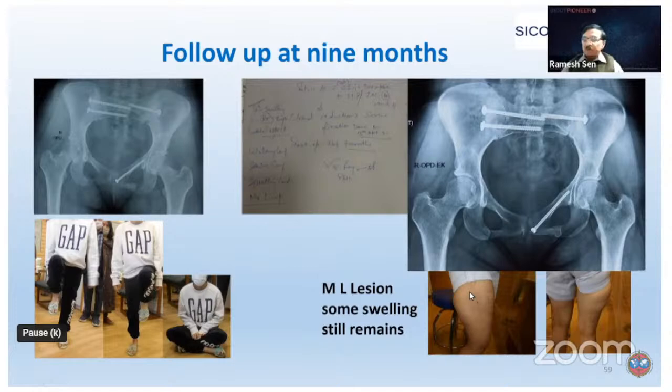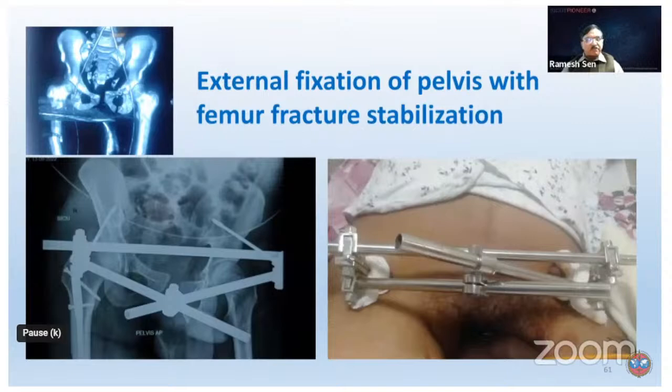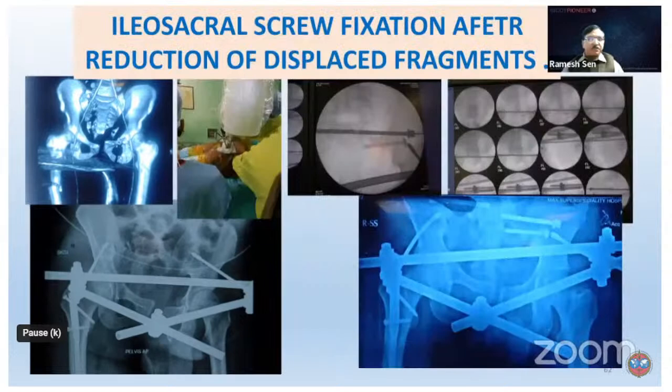Otherwise, the girl doesn't have any other problem. This is also important in a polytrauma situation where multiple injuries really require stability of the pelvis also. So here, this was the case with the injury pelvis, injury femur, injury leg. In this situation, the first part was stabilization of the pelvis by X-fix and stabilization of the femur. And after this, once the patient settled hemodynamically, we went for fixation of the iliosacral from both the sides of the pelvis as such.